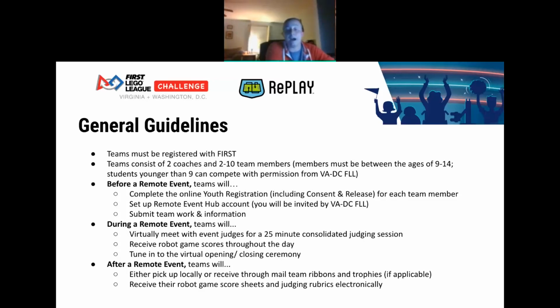During that event, your teams will be virtually meeting with the judges for a 25-minute consolidated judging session. Again, it will be fully remote, so you don't need to actually physically go anywhere for it. You'll be receiving your robot game scores throughout the day, and then we will still have a virtual opening and a virtual closing ceremony, just like we would have at a regular event.